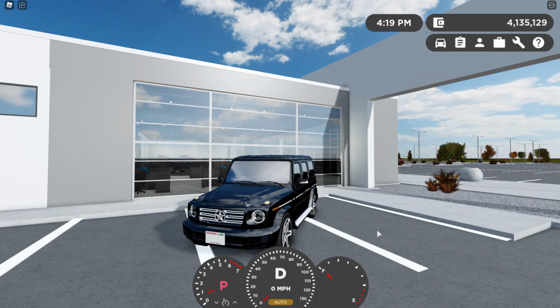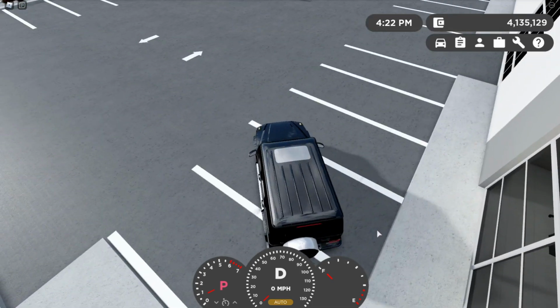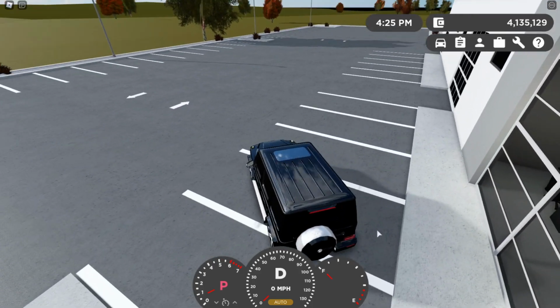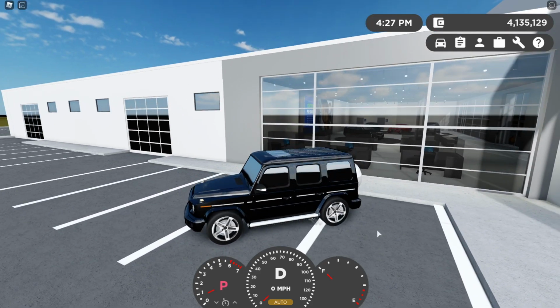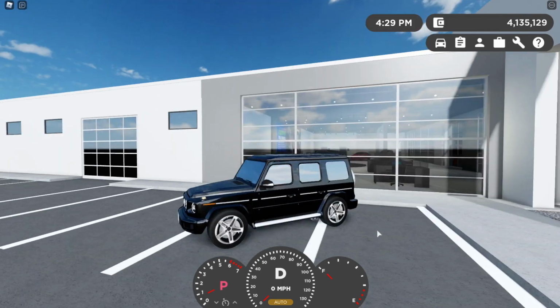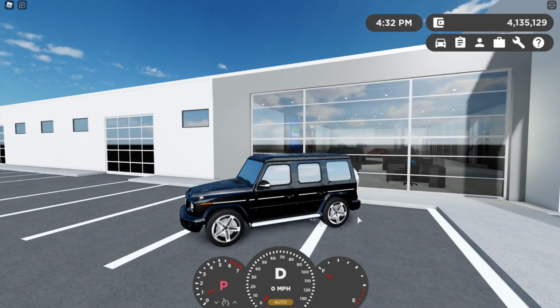Now, is it worth it just buying the luxury vehicle pass for this vehicle? It's difficult to say. If you think you're going to use this a lot for roleplay, I'd say go for it. And obviously, it's a little bit of an interesting question because you get other vehicles, and you're able to buy other vehicles with that luxury vehicle pass. So yeah, I would recommend getting the luxury vehicle pass for this vehicle or just in general.